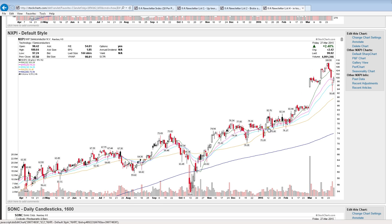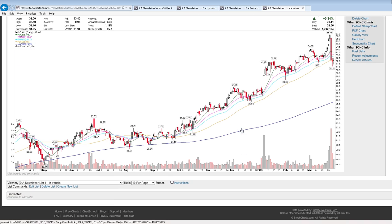NXP Semiconductor, similar: it gapped up and went up again, and as soon as it closes below the previous two or three days' low, that's a sell signal. Most go back three days and take that day's low as the stop order. So you should be getting out around $103. Right now, this stock may try to find support around the 50-day moving average, and we have to wait and see what kind of pattern is going to form.